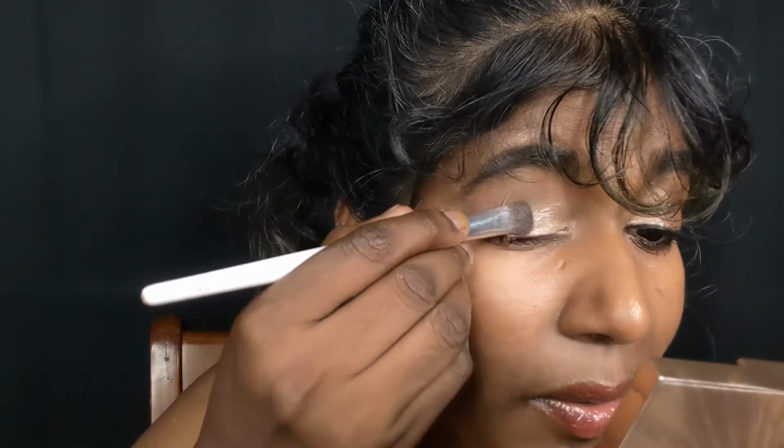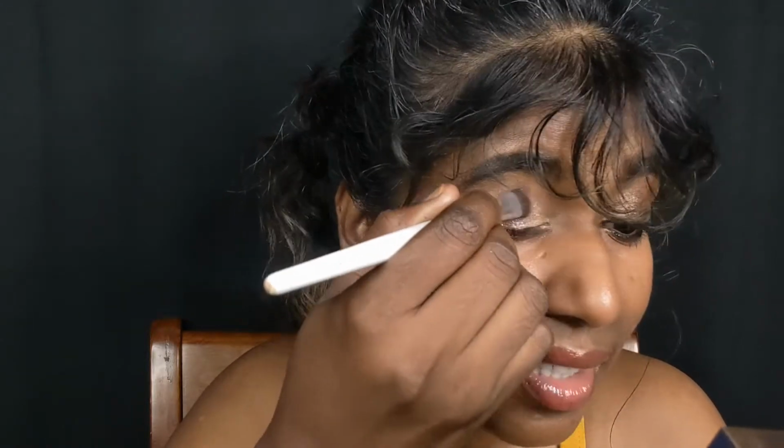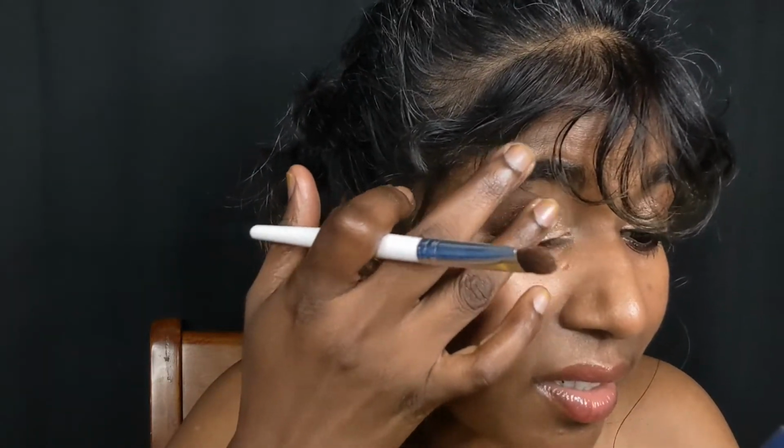You see that? It actually works well with the brush too. It's not exactly chunky glitter. It's actually formulated to pick up well with the brush too. But I'm going to go in with my finger. It's going to be much easier.